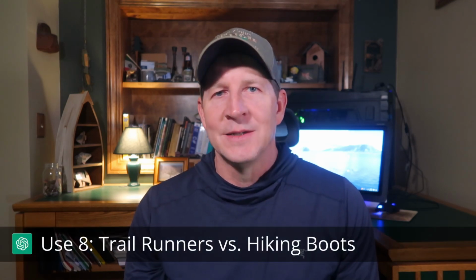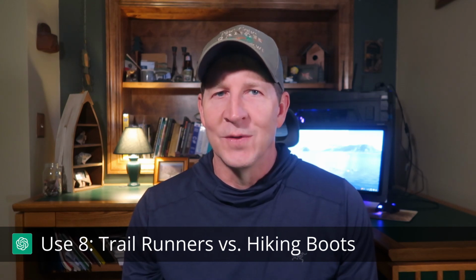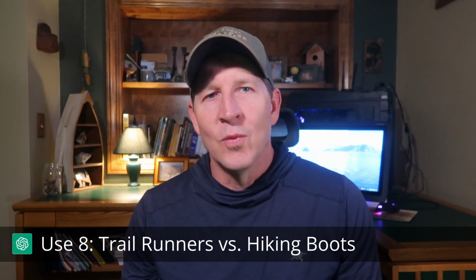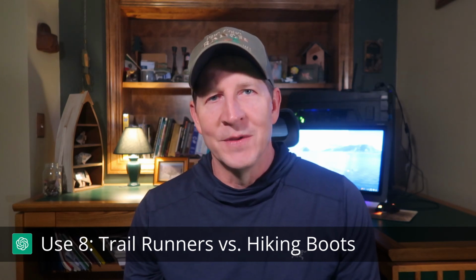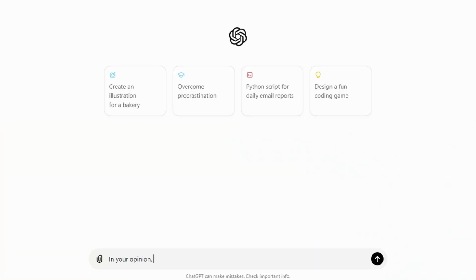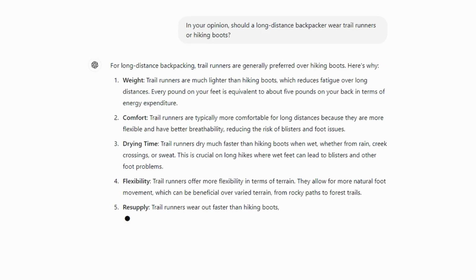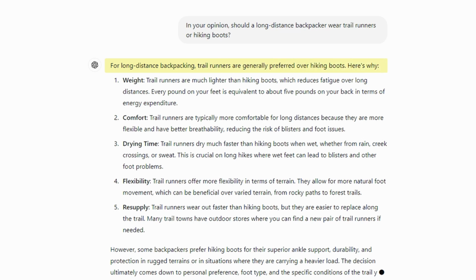One of the biggest debates among hikers is trail runners versus hiking boots. Clearly, most long distance hikers wear trail runners, but what does ChatGPT have to say about this controversial topic? The prompt I used was, "In your opinion, should a long distance backpacker wear trail runners or hiking boots?" Not totally surprising, ChatGPT says that for long distance backpacking, trail runners are generally preferred over hiking boots, and it goes on to explain some of the reasons why.